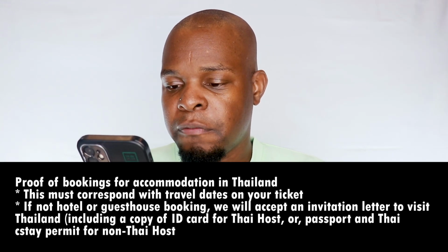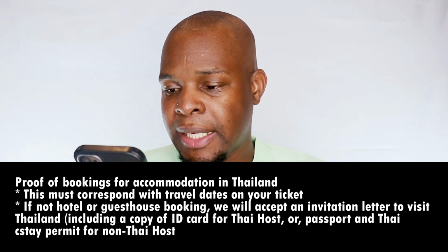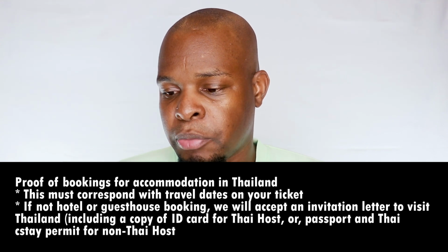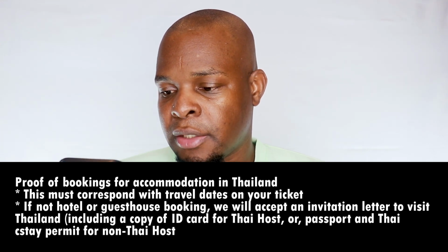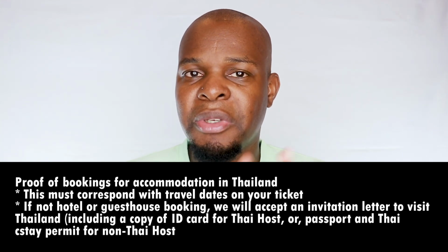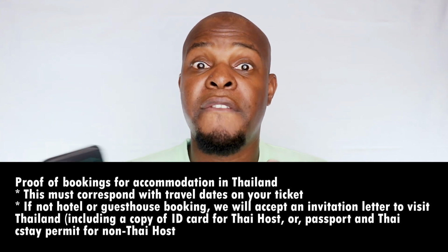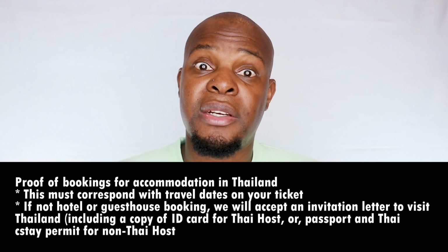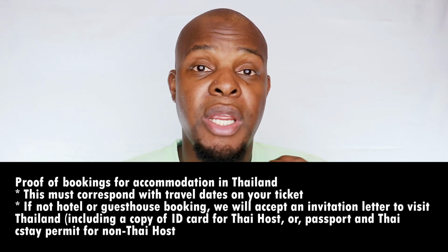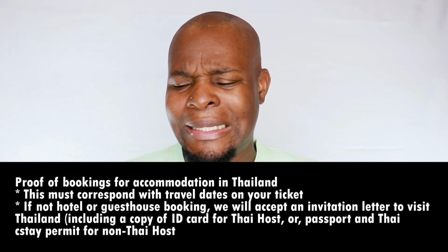Number 8, proof of booking for accommodations in Thailand. This must correspond with travel dates on your ticket. Book for the whole period. If not a hotel or guest house booking, we will accept an invitation letter to visit Thailand. I usually don't recommend people to say that they're visiting someone, because then a lot of paperwork needs to be provided by the person that you are visiting. The least that you can do, if you trust that person, is they can send you money that when you get here you can return to them. But if you have enough money, you don't need to mention that you're visiting anyone.